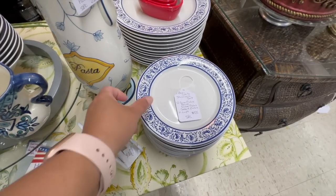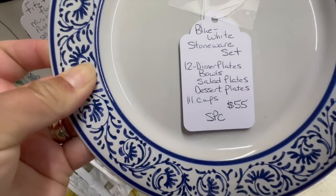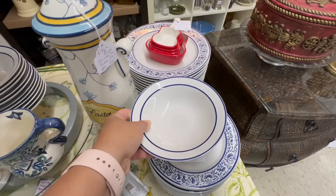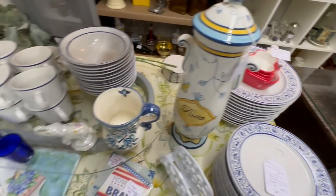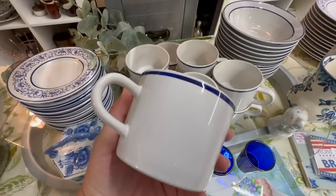And looking around, I found this dinnerware set, 12 place setting. And it's not really vintage. It isn't anything antique or anything like that. And I'm okay with that. But it has a simple border. And the amazing thing is that it had 12 place settings.